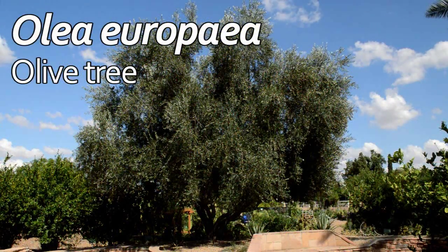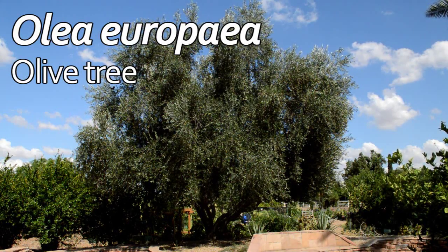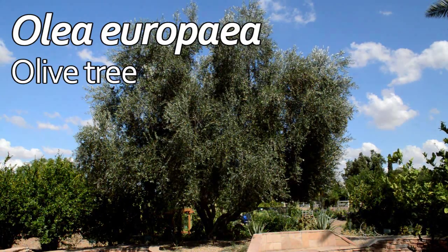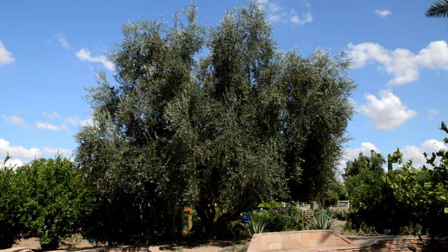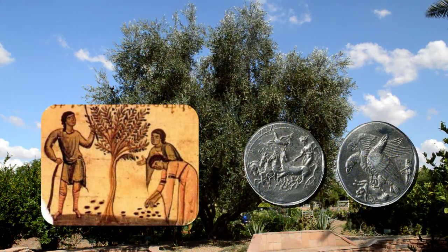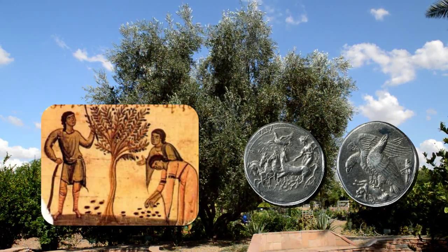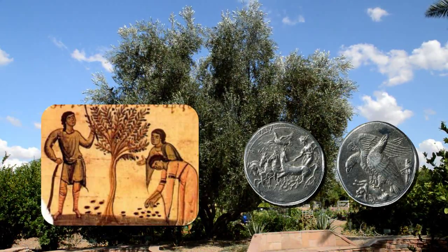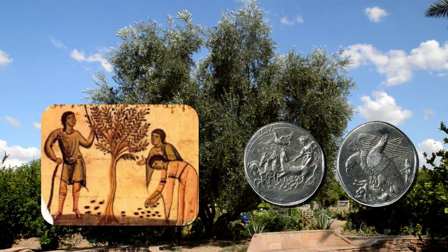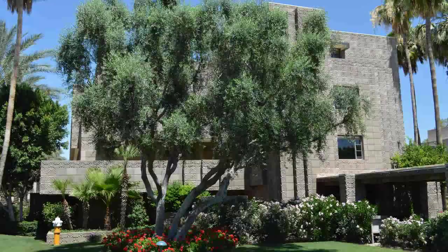Our next landscape tree is the olive, with the botanical name of Olea europaea. The olive is a relatively small, many-branched evergreen tree that grows best in a Mediterranean or hot desert climate. Archaeological evidence suggests that olive trees were domesticated by people as early as 10,000 years ago. Olives have been closely associated with human religious, cultural, medical, and food traditions for thousands of years. In the Mediterranean region, where it is native, some olive tree specimens are many centuries old.